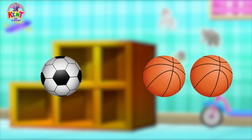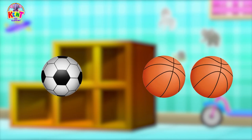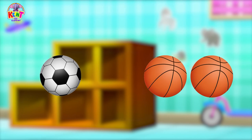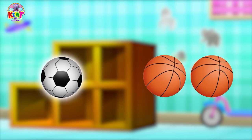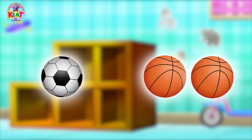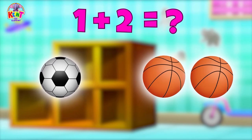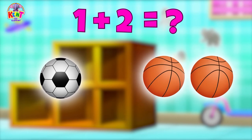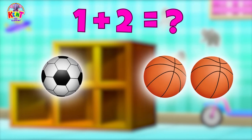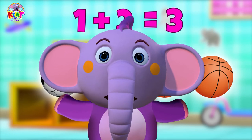Ooh, and my two basketballs. I wonder how many balls I can fit in my cupboard. How many are here so far? Will you help me count them? One soccer ball and two basketballs. One plus two is one, two, three. That's right. One plus two is three. Woohoo! We did it. We learned to add.